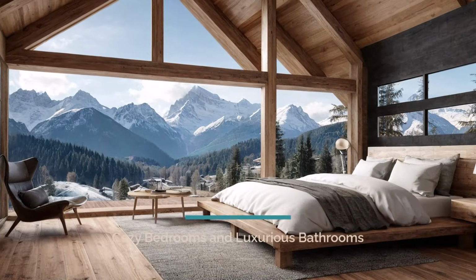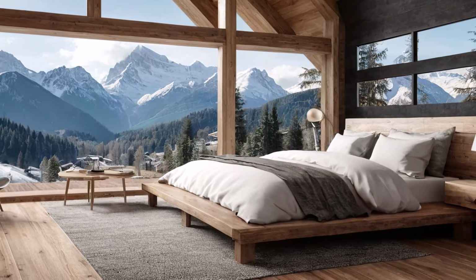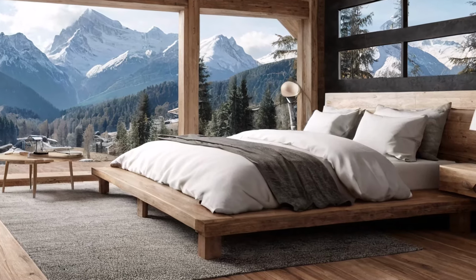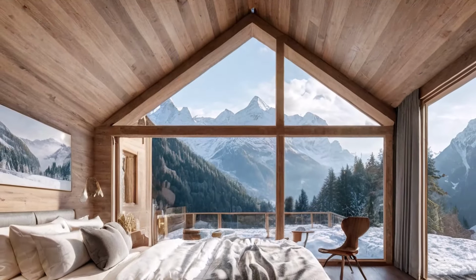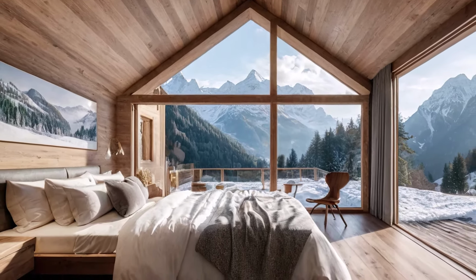The bedrooms in a modern chalet-style house are designed to be serene retreats, offering a perfect balance between comfort and style. Large windows provide stunning views of the surrounding landscape, while plush furnishings and natural materials create a cozy and inviting ambience. Neutral color palettes, complemented by warm wood tones, contribute to a tranquil and restful environment.